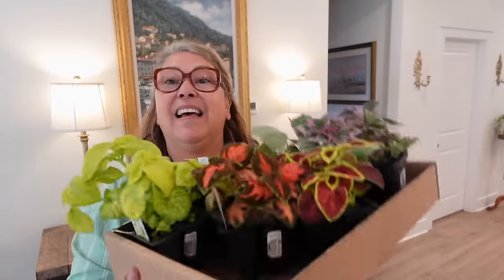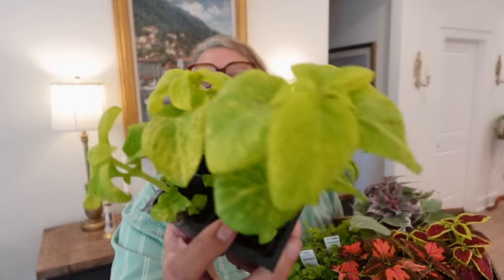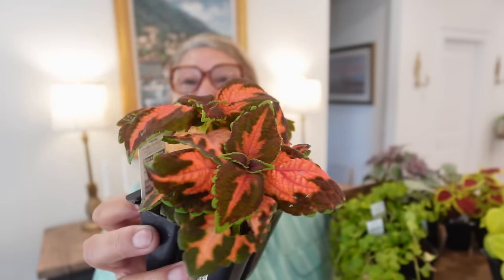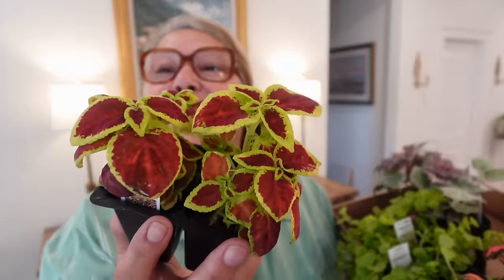Then we went to the garden store. We picked up several little plants. Coleus. These are the Wizard Golden Coleus. Festive Dance Coleus. Is that not beautiful? This one is the Wizard Scarlet, but I don't think that's what the grower we got it from called it. These coleus did so well in my garden last year.